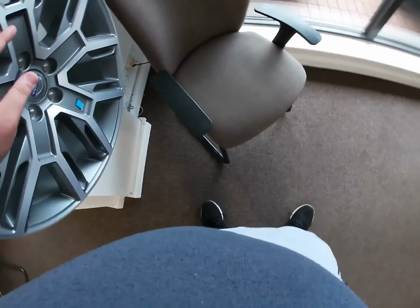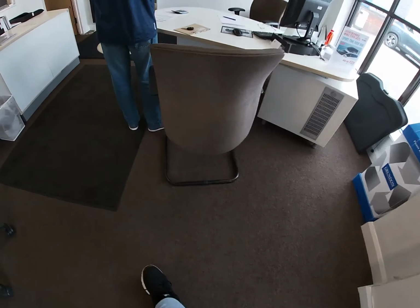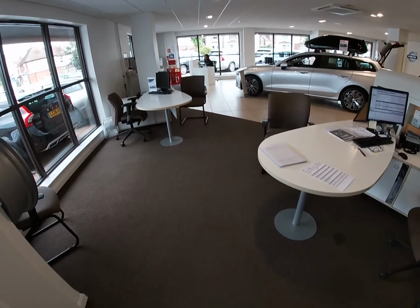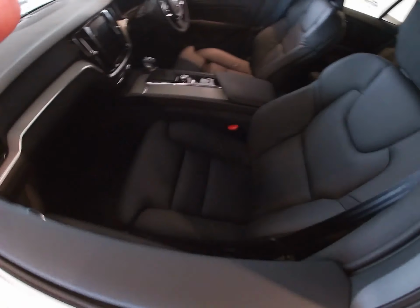I'm gonna pause. Right guys, we're at the MOT viewing area. I'm not gonna record his face. All these nice Volvo wheels. There's a little desk over there. I like that Volvo, but let's see what my thoughts are on the interior. That looks a bit like the V90 interior, and the V70's interior.